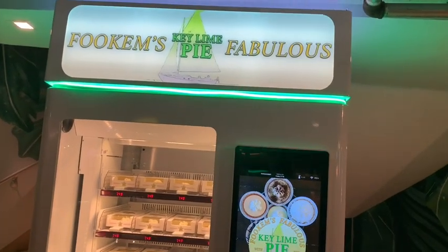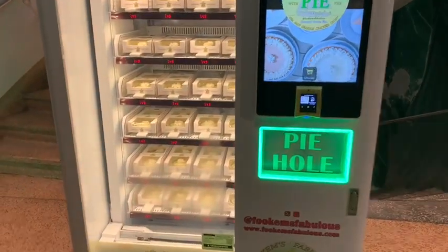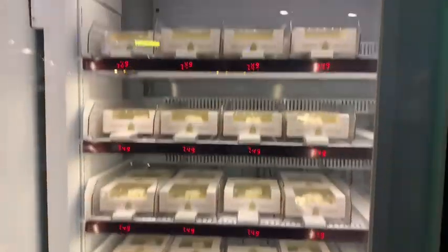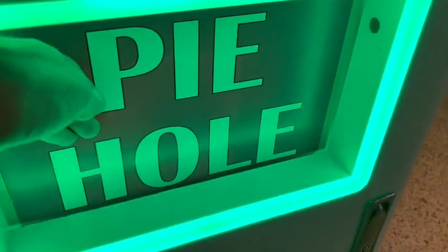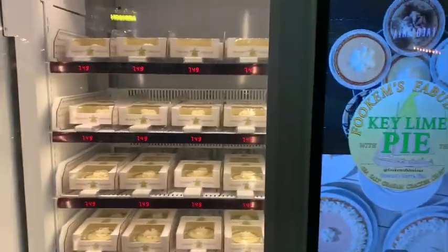Say about people who don't like that pie? It's the pie hole. You order the pie and you get it from the pie hole. Well, it opens later, I guess, after you order it. That's crazy.